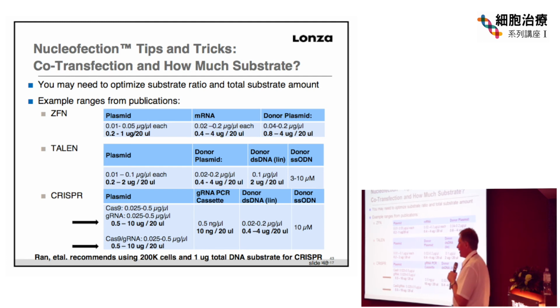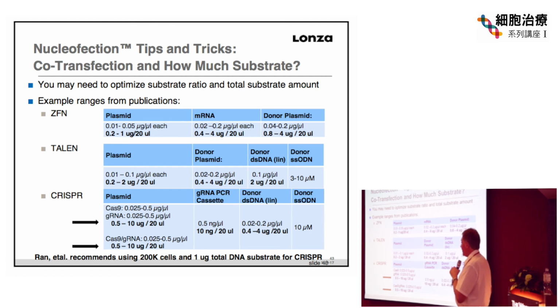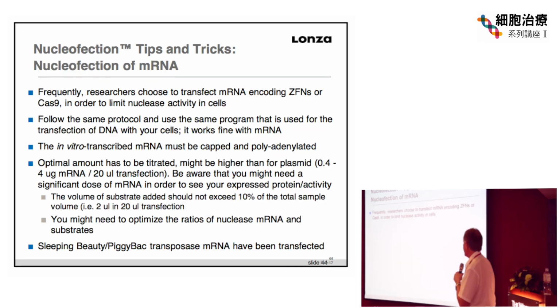Let's talk for a moment about that. I would not recommend using 10 micrograms of DNA in any small transfection like that. DNA, no matter how pure it is, does have DNA-induced toxic effects, and so using this much DNA in a transfection like this would almost certainly cause toxic effects. However, someone did this, they got some data, and they were able to publish it, but I would not recommend that at all. In Zhang's seminal paper, Ran et al., when he was doing nucleofection of his stem cells, he used 200,000 cells and 1 microgram of total DNA substrate for his CRISPR reactions, and that, I think, is a very good ballpark on where you should be going with this.